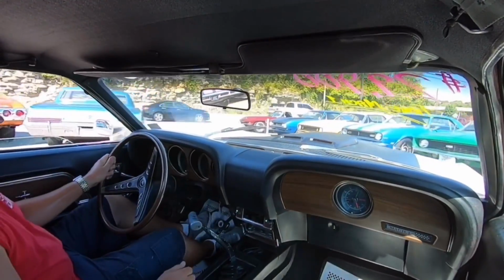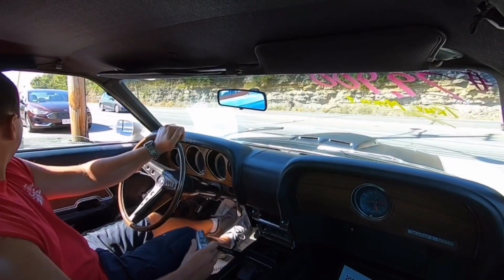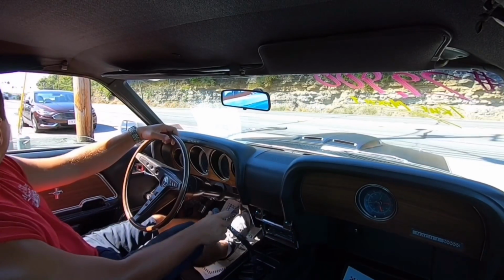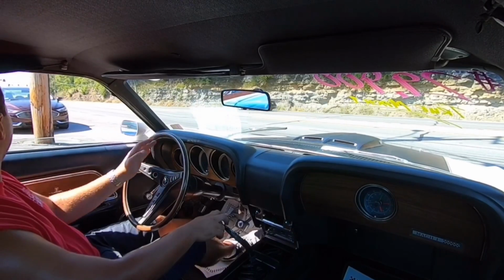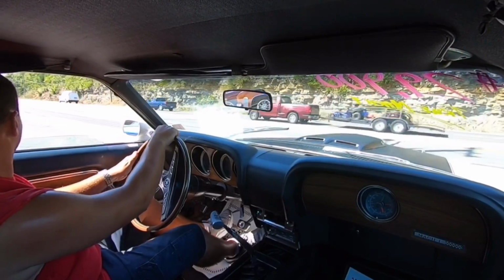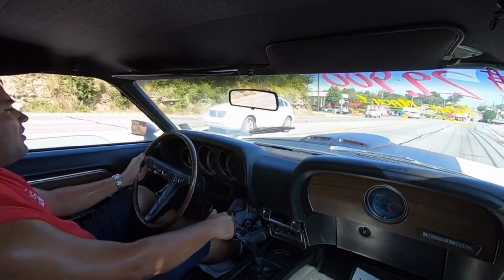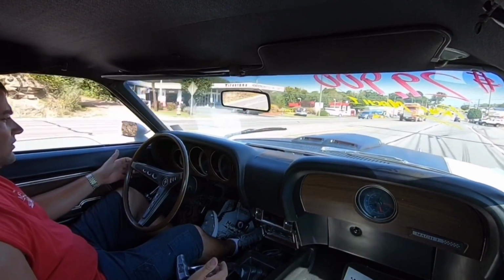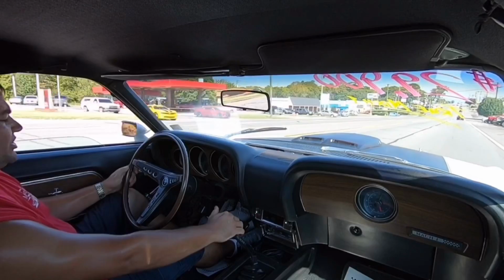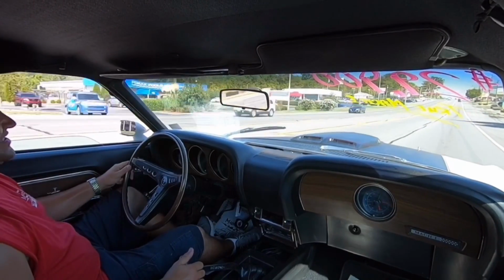Clutch kind of lets out a little high on this one. It's not all the way up, but it's about 75% of the way out is when it starts pulling. Come on, man. All right. Look, a little popping from the car. Gonna let it warm up, see if that goes away. That was about half throttle when it did that, so.